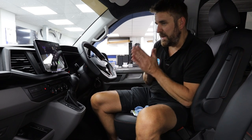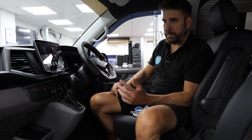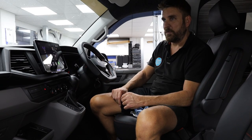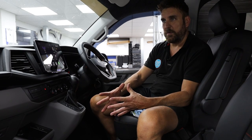We've teamed the Halo 11 up with stage 1, 2, and 3 sound deadening, which you'll see during the video. We've gone for the SPC 106 T6.1 component speakers. It'll all be in the buy anyway. You can see in there and you can have a look at them. You get the awesome Alpine A-pillar die-cast metal tweeter grills.